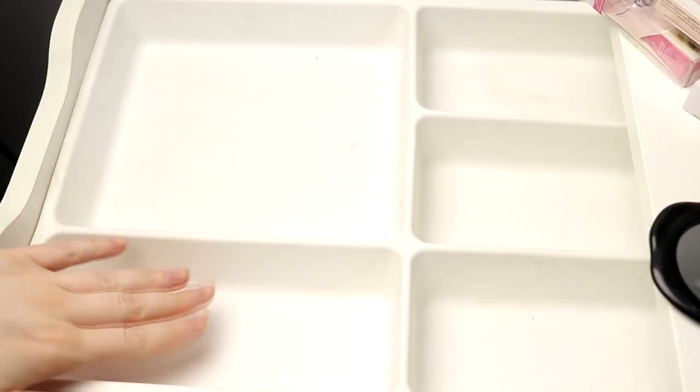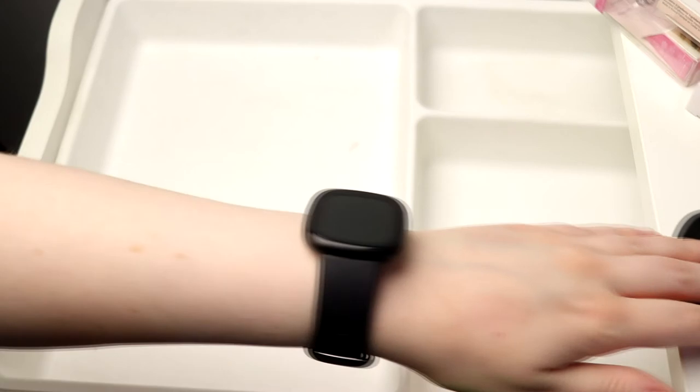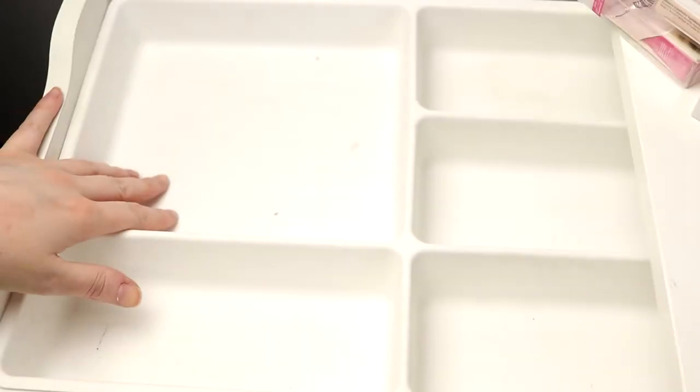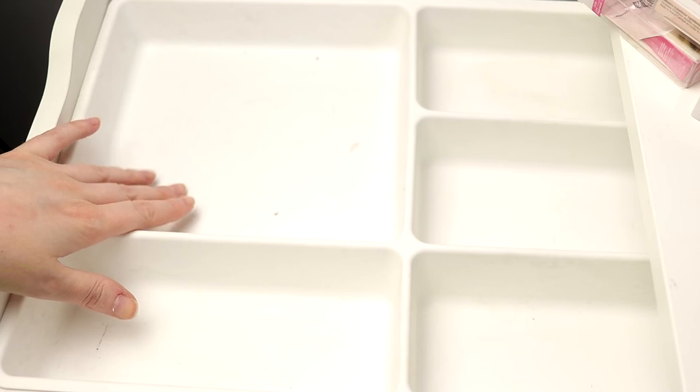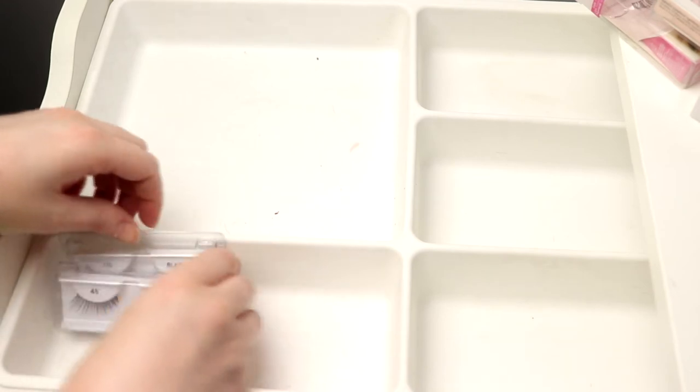And I was just thinking maybe I should buy some new things to put in this drawer so I can have my lipsticks here. Okay, not now because I didn't think of that before. I'm going to put the stuff back that I'm keeping. So my eyelashes.